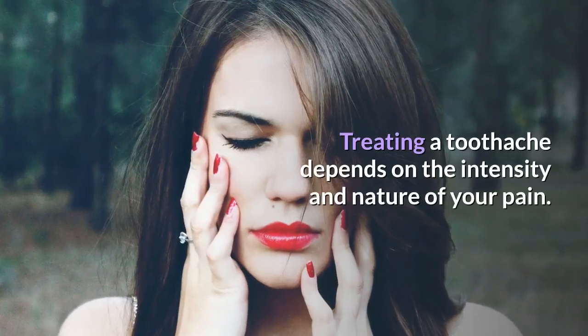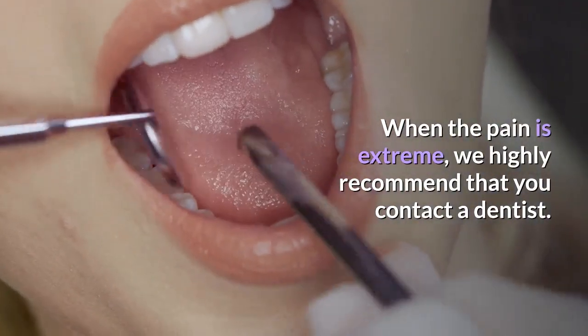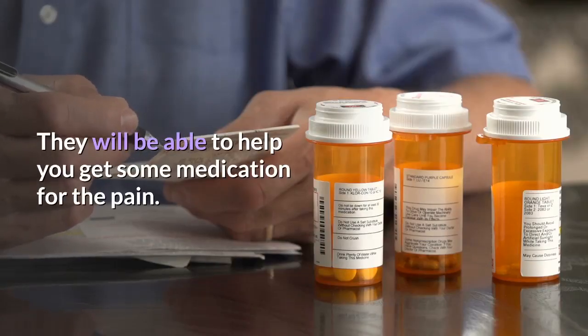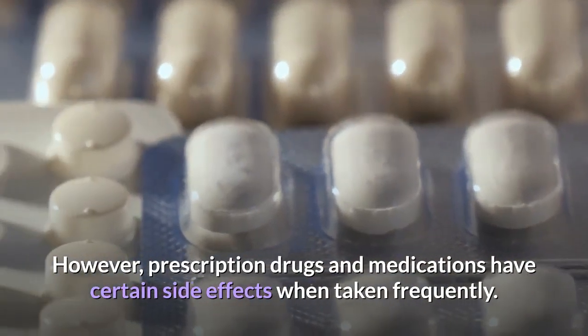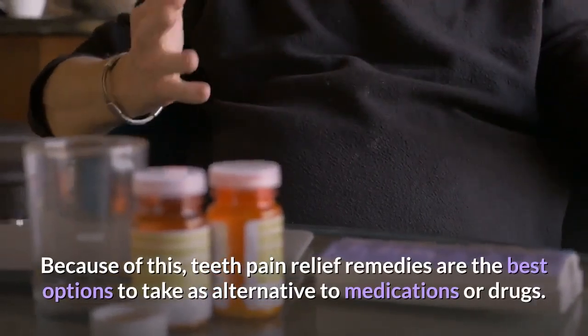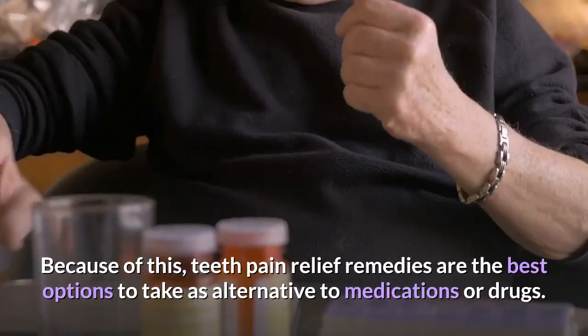Treating a toothache depends on the intensity and nature of your pain. When the pain is extreme, we highly recommend that you contact the dentist. They will be able to help you get some medication for the pain. However, prescription drugs and medications have certain side effects when taken frequently. Because of this, teeth pain relief remedies are the best options to take as an alternative to medication or drugs.